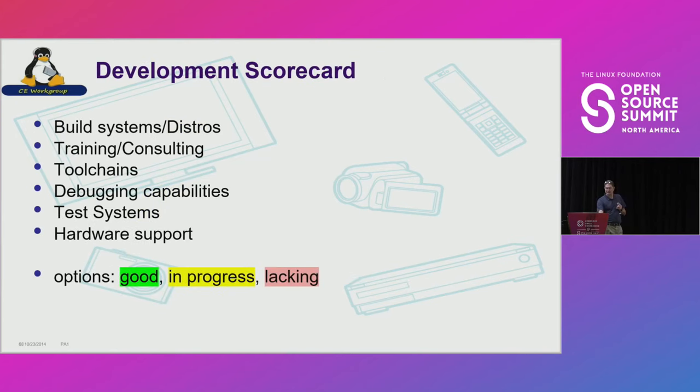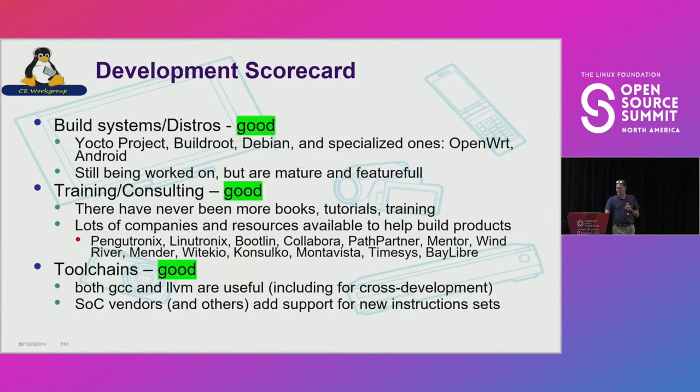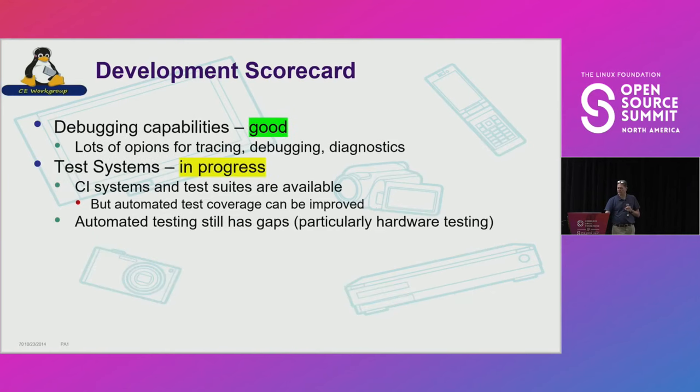I'm going to go through the development scorecard. These are the areas that make it good or easy to develop for Linux. And I'm going to say that actually we're doing really well. We have tons of build systems and distributions. We have good training and consulting. Lots of companies are available to help you with your projects. Our tool chains are really in good shape, and SoC vendors take care of writing a lot of the code for the tool chains.